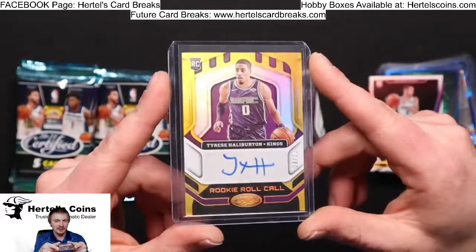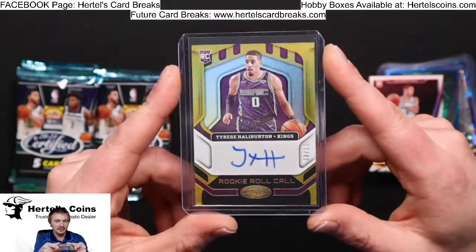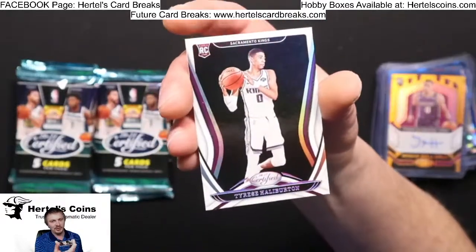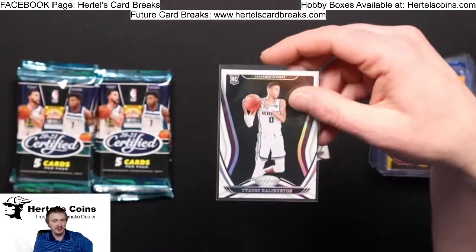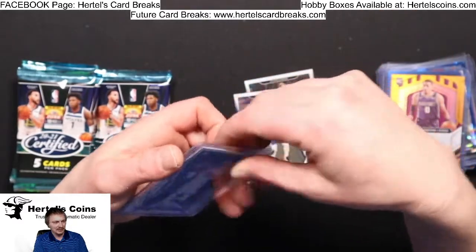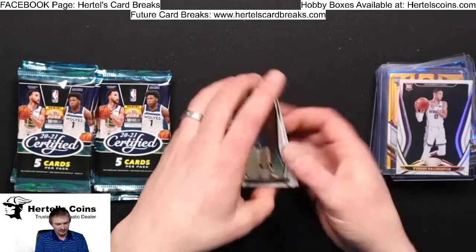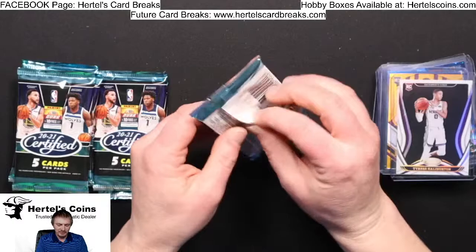Yes, it's a gold card. Sticker autograph, but nice, nice, nice hit. And you got the base rookie with it. I mean, what can you go wrong with this pack? Absolutely amazing pack. Did you get the Kings, Jason? Is that who you got? Monster hit out of this box.